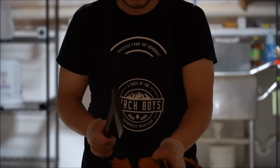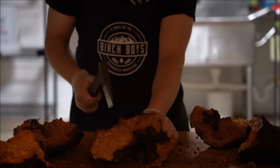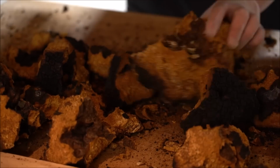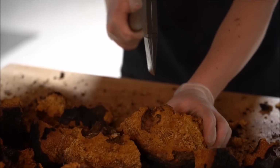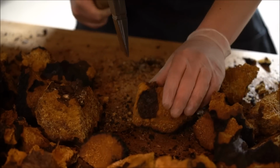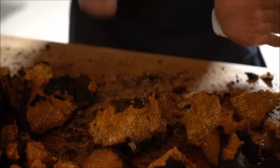His grandmother found out about Chaga, now this was probably 8 or 9 years ago, and started harvesting it in the local area. The owner of the company's name is Garrett. Garrett lives in the Adirondack Mountains where there are birch forests. So he and his grandmother started harvesting chaga, and they really just fell in love with the whole process. Garrett started the BIRCH Boys Chaga company and started selling it at local farmers markets. Well, clearly the company has grown since then.